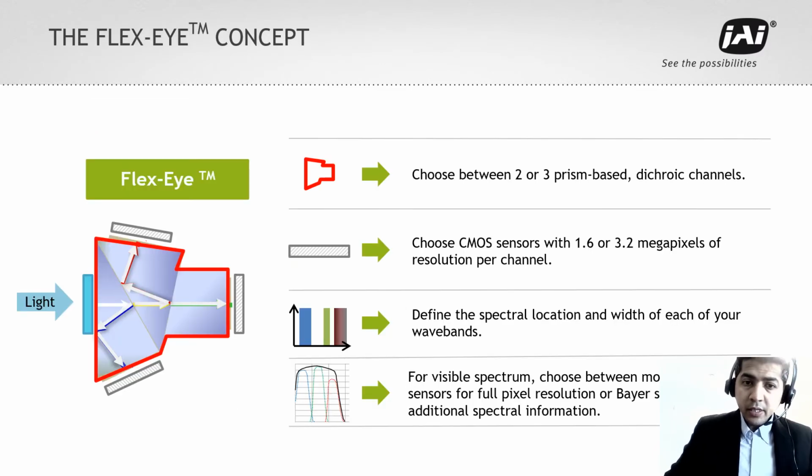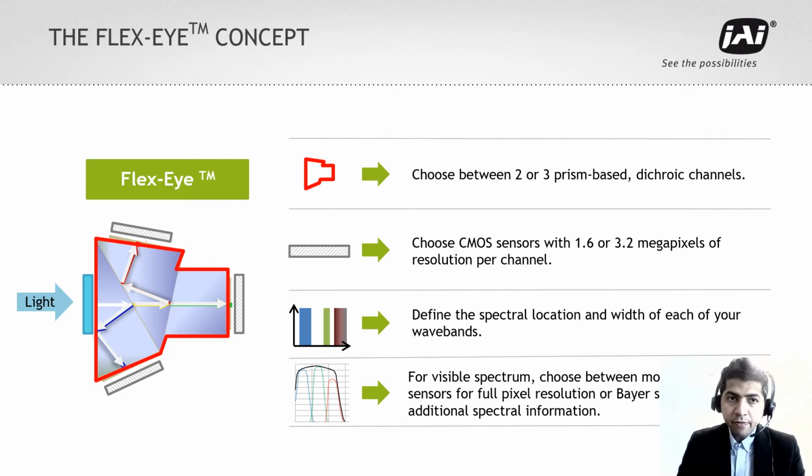Now the question is, where is the difference, or what is the customization part of such an approach? During the last several months, we at JAI have developed a concept that we call FlexEye. FlexEye basically means that customers can choose their individual wavebands by following 4 simple steps. The customers can choose if they want to have a 2 or 3 prism-based camera. They can choose what kind of sensors and what kind of resolutions they are looking for in their application.